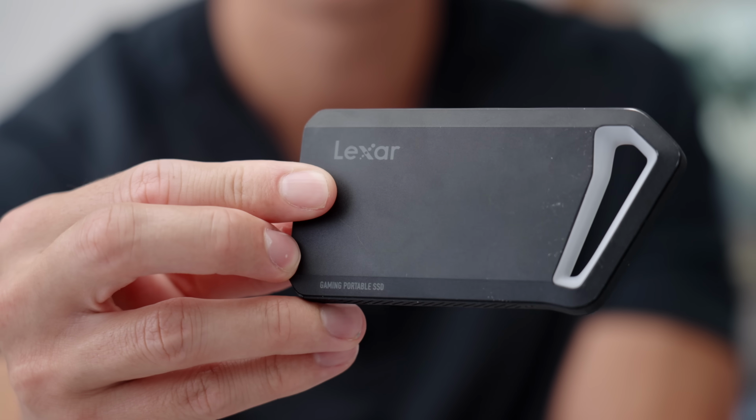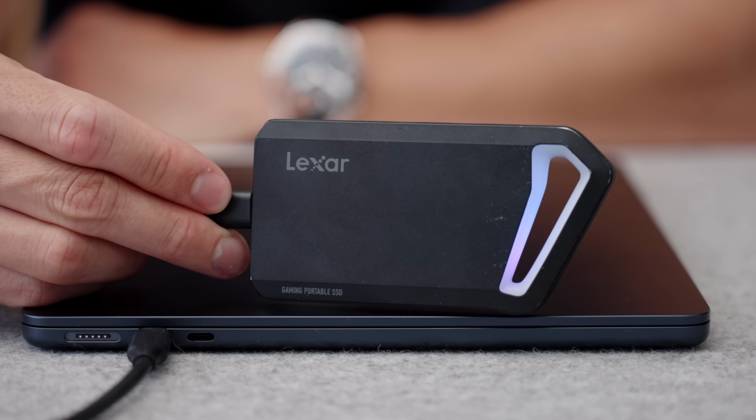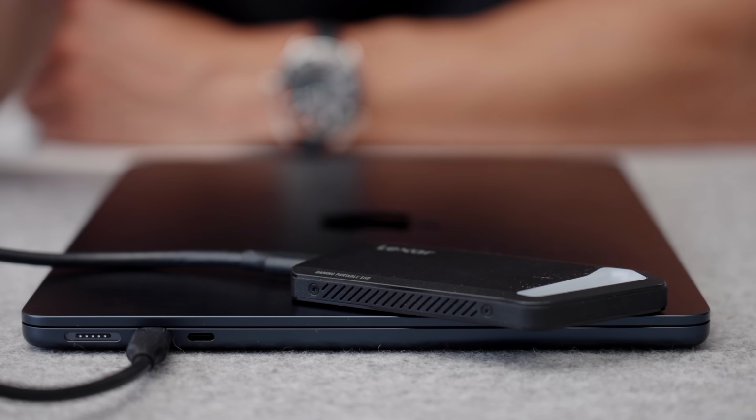I would have loved to have seen this start at 512, which is just maybe one of my extra little niggles, but for that extra money, I would say just buy an external hard drive instead. And I'll give my friends from Lexar another little plug. This is just a gaming SSD, slightly overkill for most people, but I use this to edit my 4K footage off of. If you just need a hard drive to store extra files, you can choose something smaller or even slower for a cheaper price.